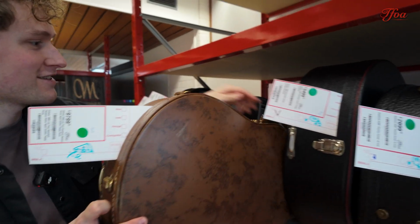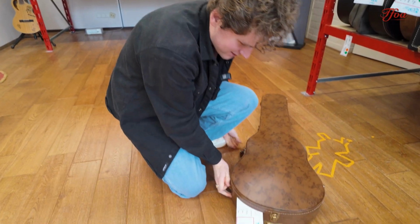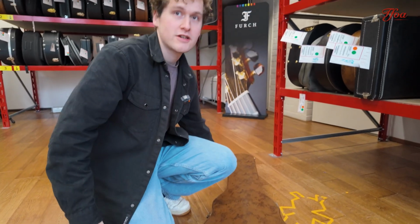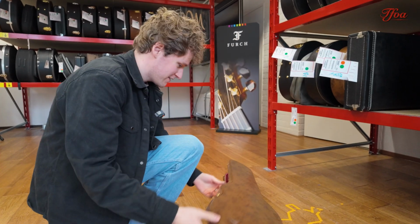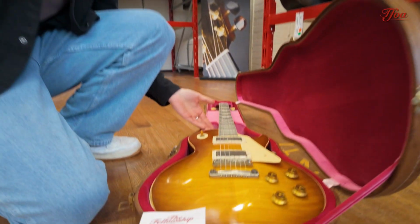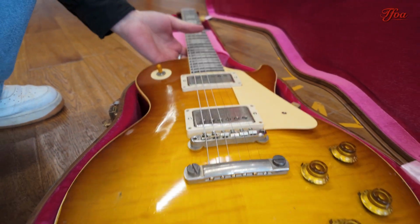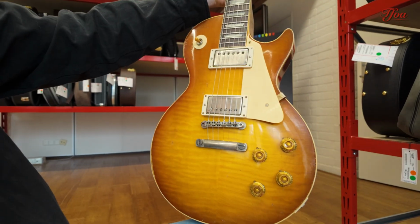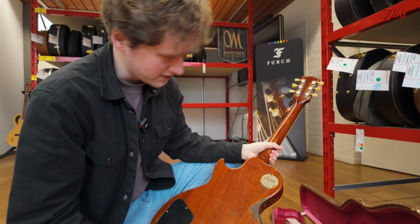So let's have a look at this Custom Shop Gibson Les Paul. This one has a Poppy Burst. Don't know what that means. Let's see. Well, this is it. This is a Poppy Burst. So it's a heavy aged 59 model. Kind of looks like a lemony color or something like that. Looks pretty though. Heavy aging here on the back as well.